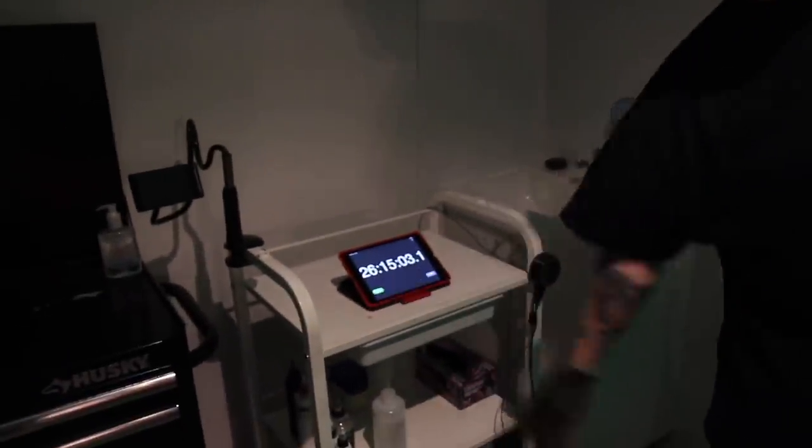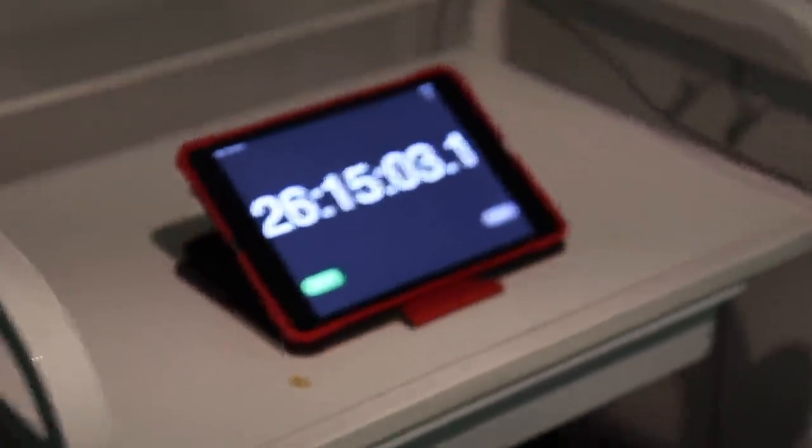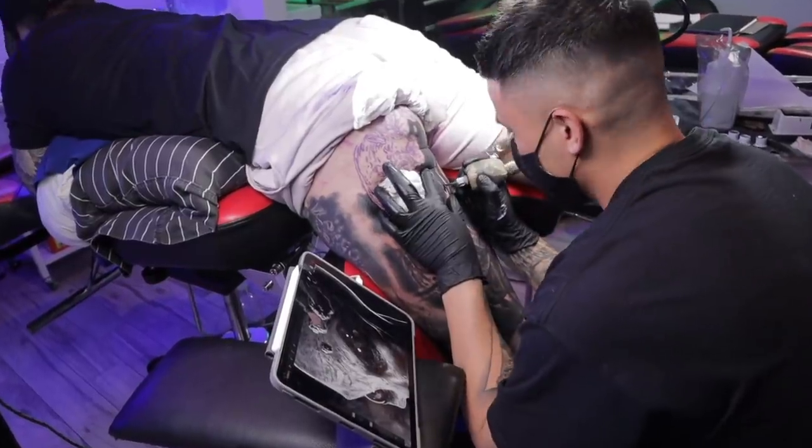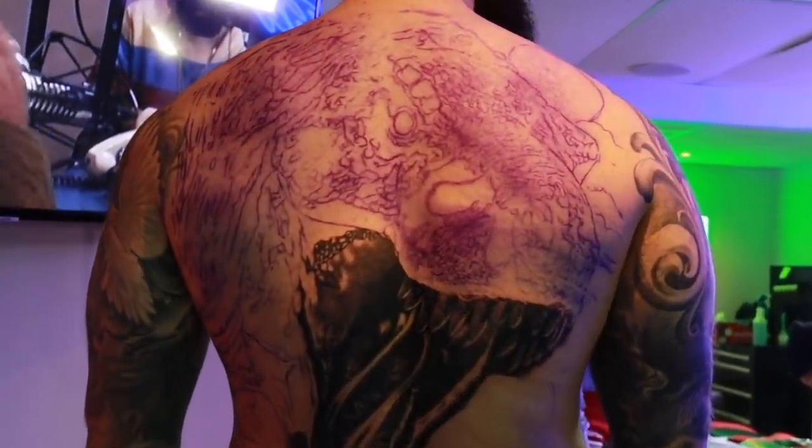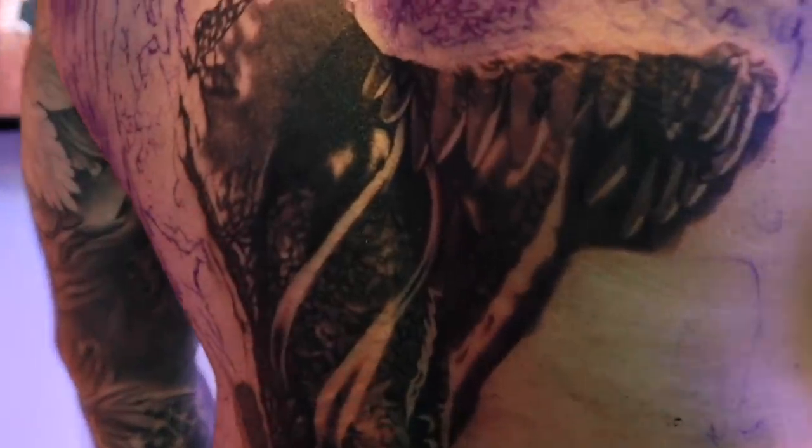Obviously, it's going to be another long day. We're not going to go too long because we've got so many sessions to do. I don't think we'll be pushing it to 16 hours like we have in the past on my other pieces. Still going to be a long day. I think we're going to try to finish off that T-Rex's face, the nose, the eye, and all that. It looks great. The teeth and everything look awesome.